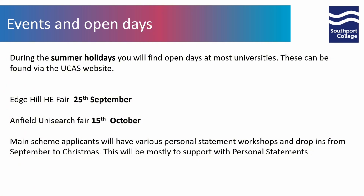So as we said before, during the summer holidays there are a lot of open days at most universities. If you are looking for any particular universities, these will be found on the UCAS website or the university's own website themselves. So here in Southport College we have our Edge Hill HE Fair, which is on the 25th of September, which all the students will be invited along to. And then we also have our Anfield Unisearch Fair, which is on the 15th of October.